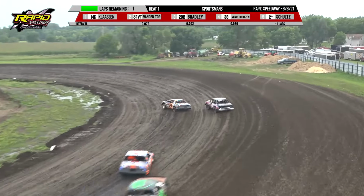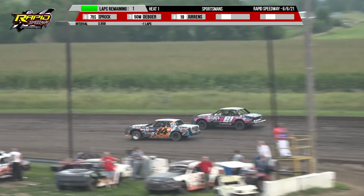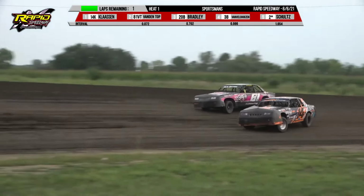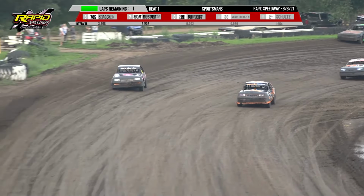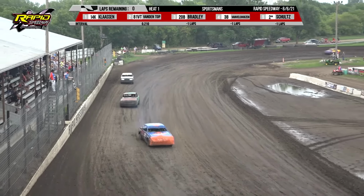Brian Clausen, Dylan Vanetop 1 and 2. Josh Bradley, Devin Van Veldhuizen, and Dustin Schultz, your top 5. Van Veldhuizen looking high to get around Josh Bradley here on this final lap. Brian Clausen, your race leader. We're coming to the checkers this time around. Who's it going to be? It's going to be the 14K of Brian Clausen.